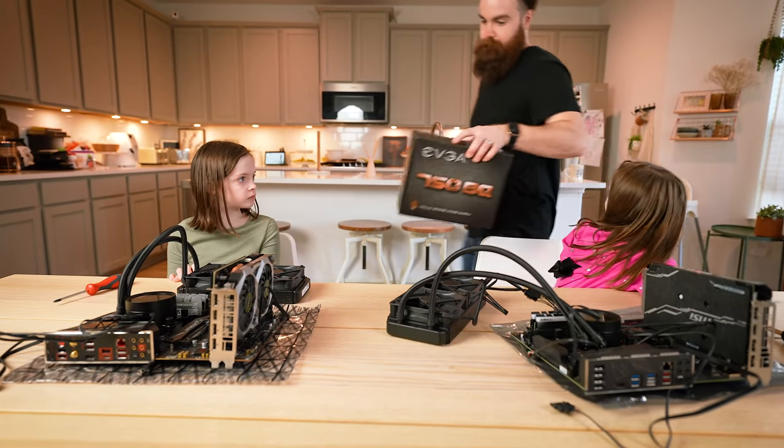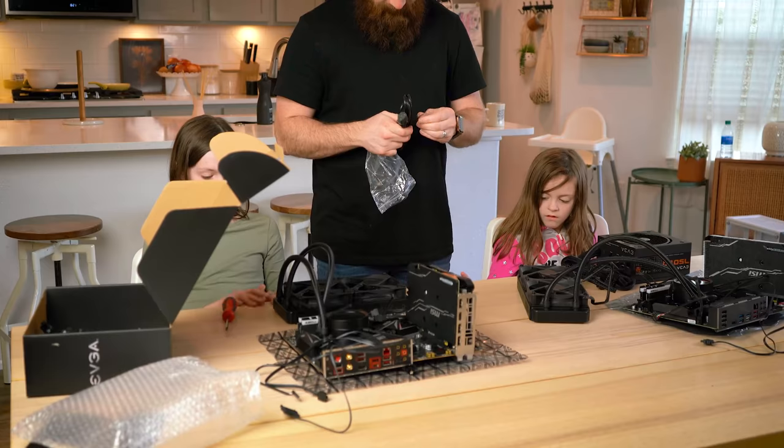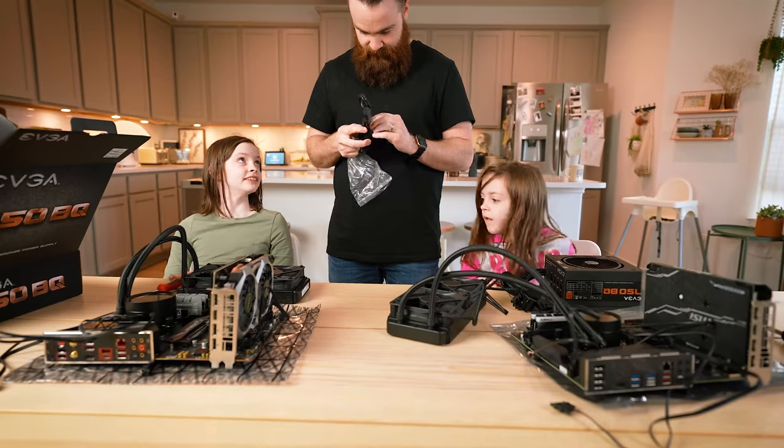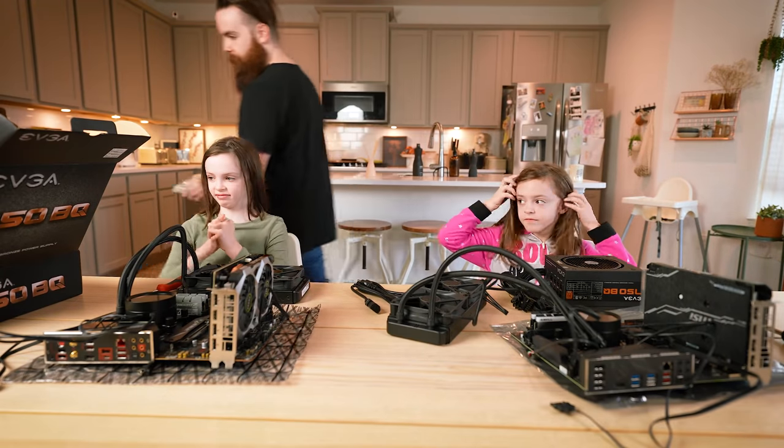And finally, we'll plug all of our stuff into our PSU, our power supply unit. It's the thing that makes sure all the parts of your computer get all the power they need. And this thing looks crazy. It's got a lot of cords and you're going to plug the sucker into everything. So this is what's going to power your computer. We're going to plug that part into the wall.